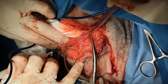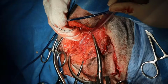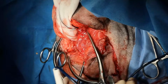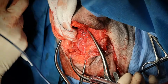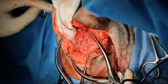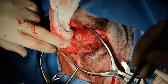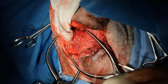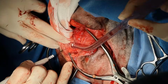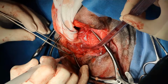So now I'm just exposing. Like with every surgery, visibility is absolutely key. If you can't see, you can't do, in the words of Howard Syme. So that means having good assistance and good retraction. So now I'm just trying to expose that other ischium.